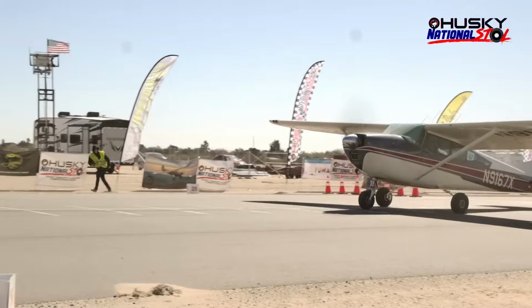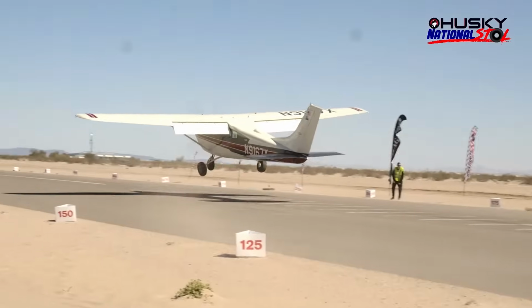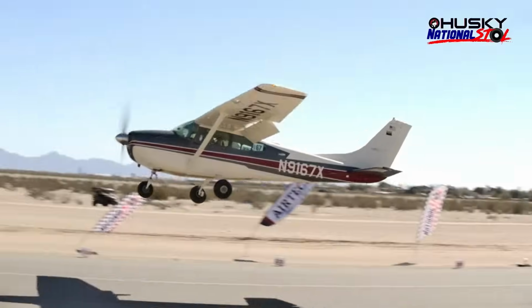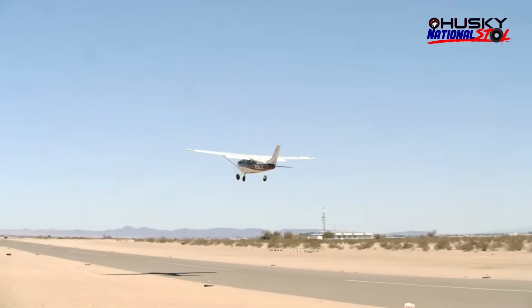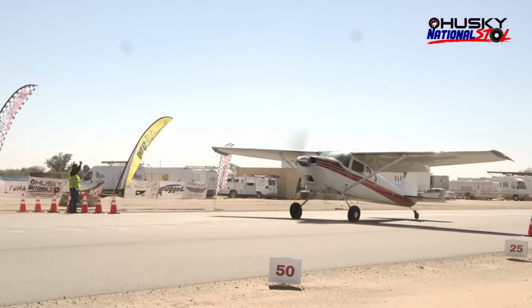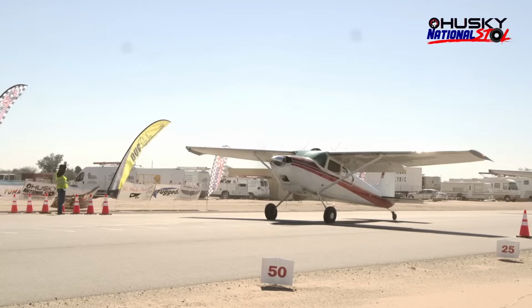Chris Lewis, 6'7" X-ray. Nice, pop the flaps. There's his best takeoff of the weekend at around 145 feet. They're even going shorter than that. It was the other side. Beautiful. You know, and that's just a completely stock 182. They fill it up and go flying.